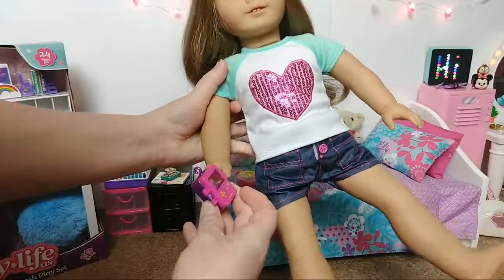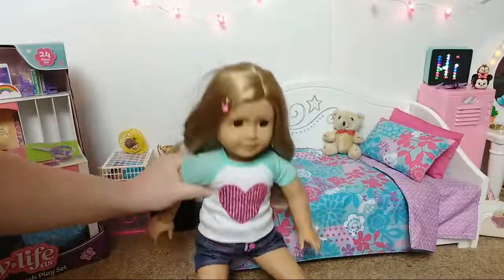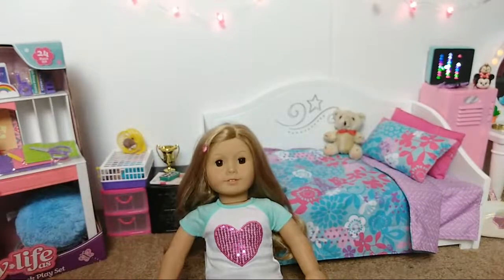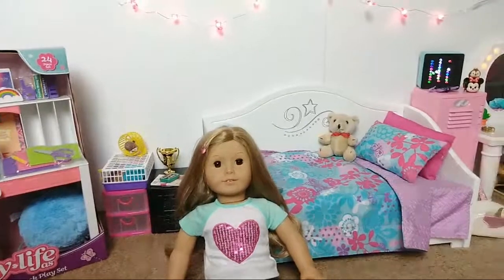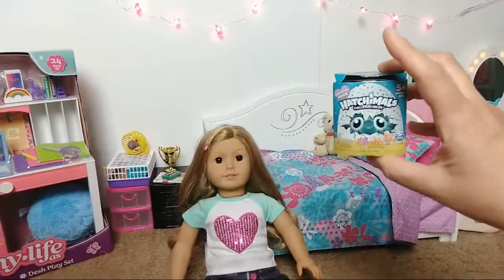It could be Game Boy size. You know, like if you had a Game Boy, that would be about what size it is in your hand. So that's cool. So she has a Game Boy now. They all need a spa day, but we're going to do that much later because they all really need a little makeover. And I'm going to open up another little Hatchimal.